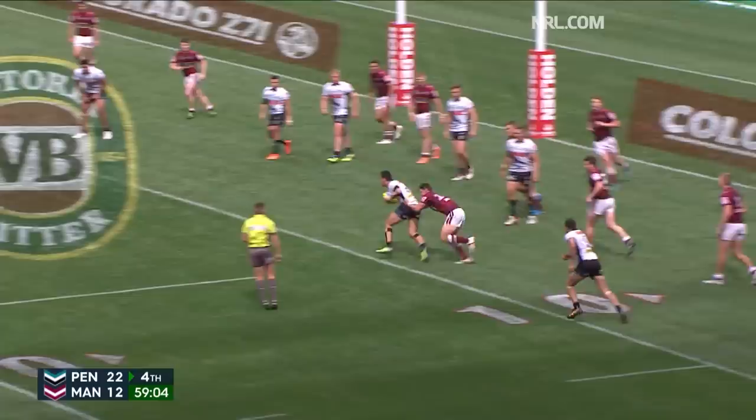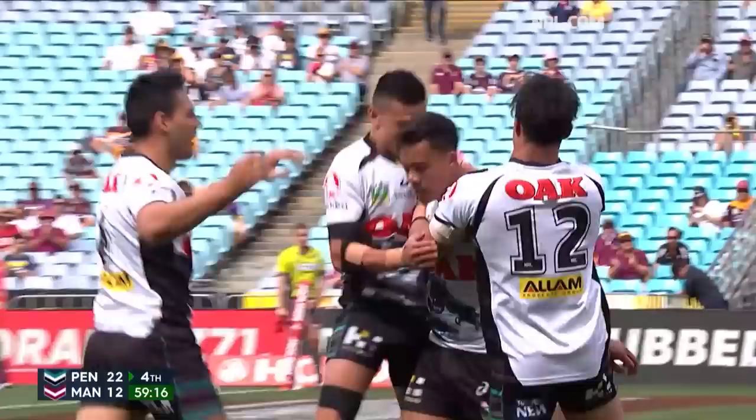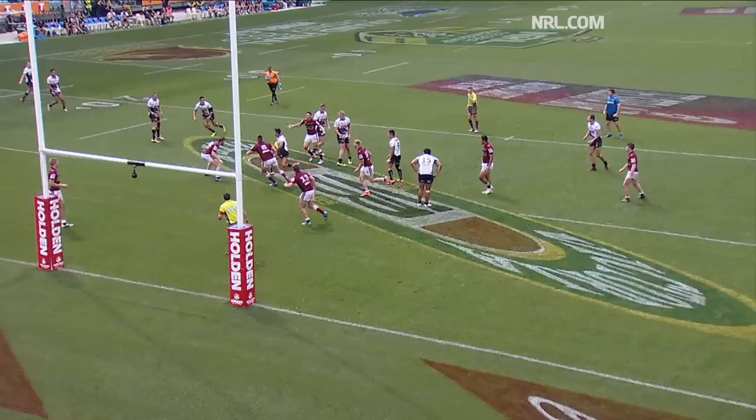Luai travels across field. Dummies to Naden. Then he straightens. Holes are appearing. And that is a ripper. A ripper for the Panthers. And Jerome Luai, one of the tries of the day. What about the footwork from Jerome Luai? Had more moves than Johnny Castle in Dirty Dancing.